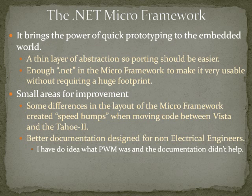The .NET Micro Framework I think is awesome. It's a great way for people to be able to quickly prototype in the embedded world, and there's enough .NET there that it's very usable, without getting in the way. Areas for improvement: there were some little differences, like with the serial port, but it worked really well. Documentation would be great. There were a lot of embedded pieces that obviously are not part of the .NET framework, and it would be great to see more documentation on those parts.